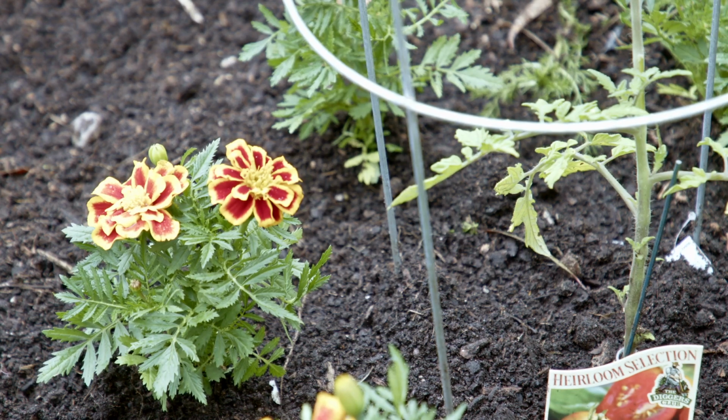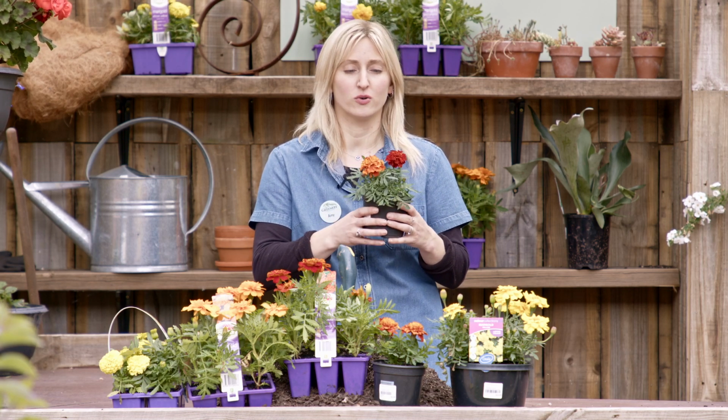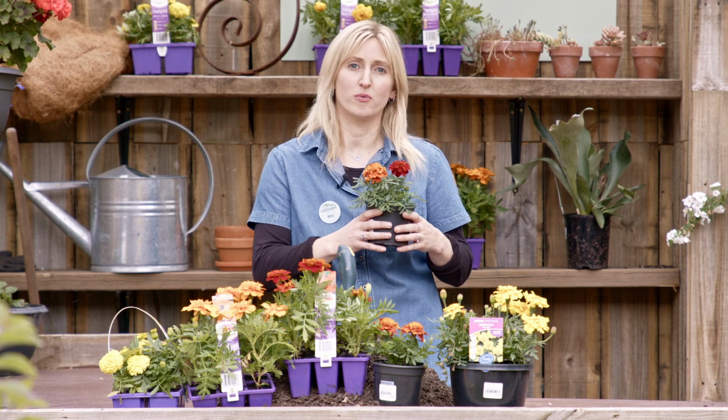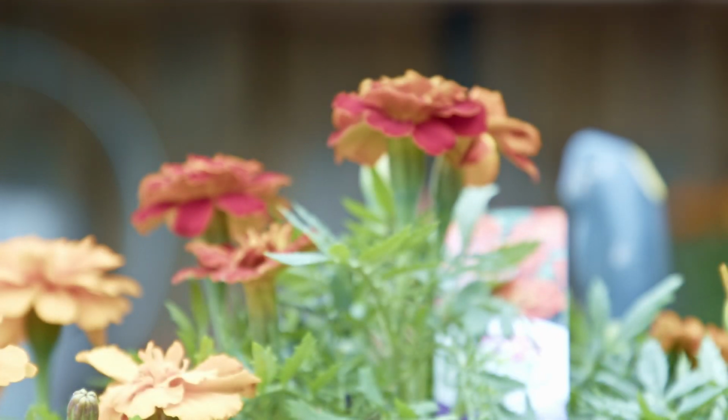If you have a spot in your garden bed that you're finding it really hard to keep plants alive because of the sun and the heat, marigolds, apart from being beautiful and having a gorgeous smell, are a really good option for those positions because they're quite heat and sun resistant.